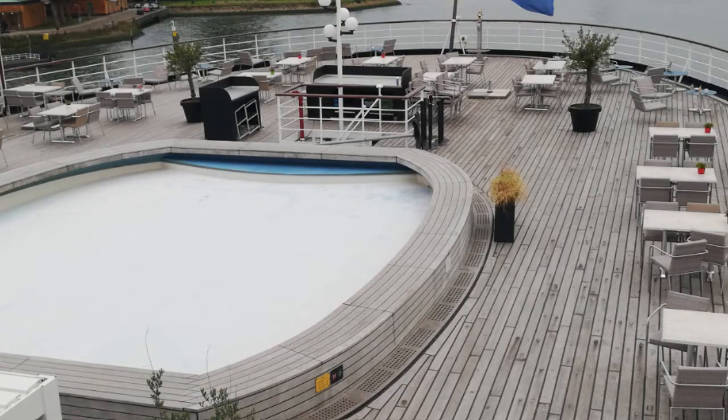So if you are visiting Rotterdam, you can do a lot of things. You can go by bike, you can get a water taxi, you can just travel along, but you can also board a very nice historical cruise ship.